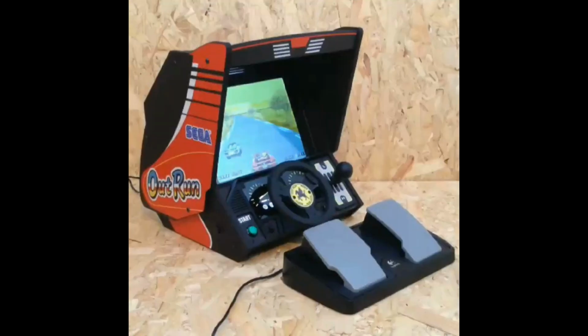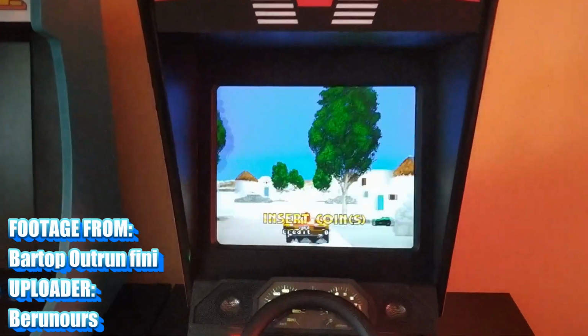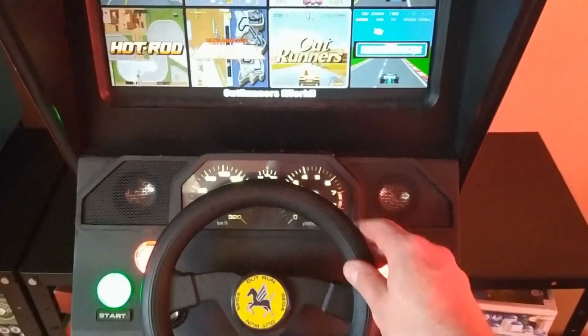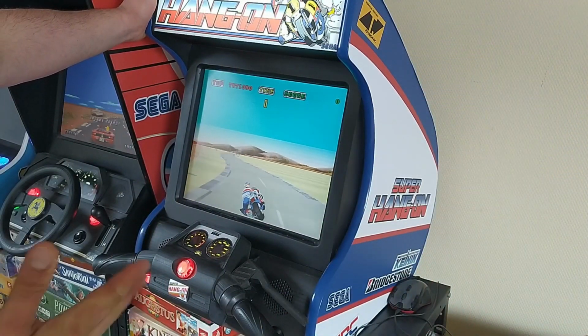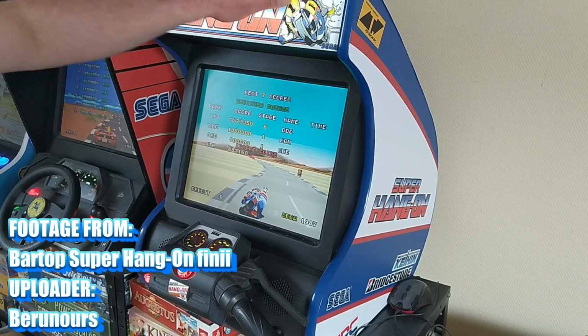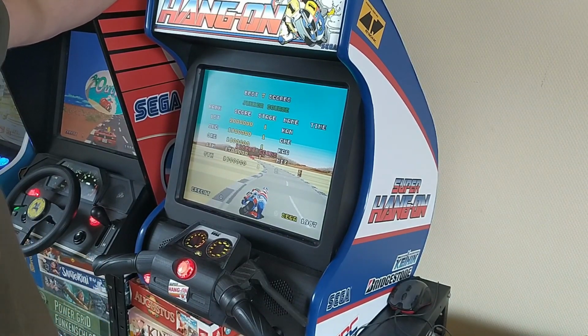CIRCUITBEARD also made another Outrun themed cabinet, this time a fantastic looking Bartop style mini desktop racer based on the aesthetics of the massive Outrun Deluxe sit-in hydraulic cabinet. A gentleman by the name of Berunours, I'm undoubtedly pronouncing that incorrectly, was inspired by this design and made a slightly scaled up version of it. They then also went on to do an awesome Bartop style Super Hang-On cabinet too, using motorbike handlebars instead of a steering wheel.